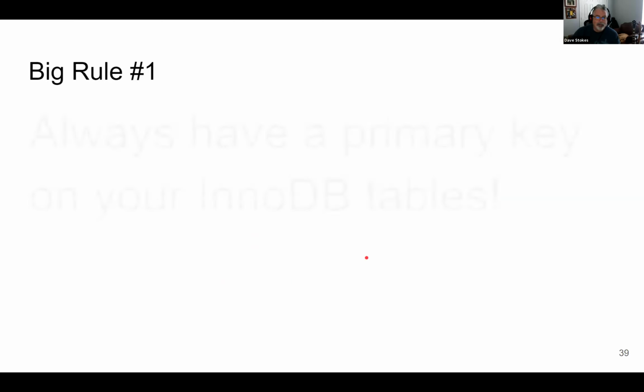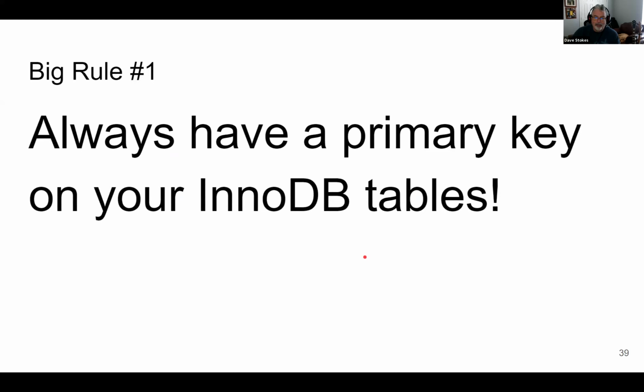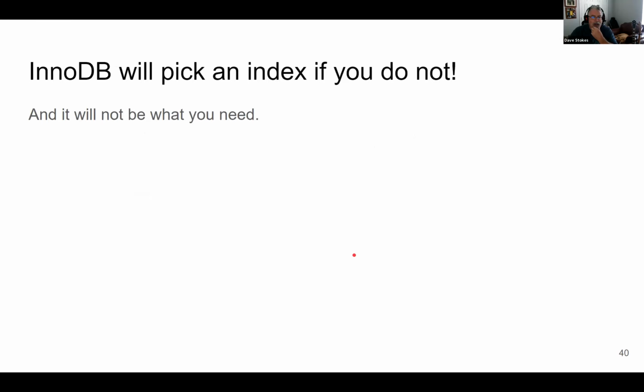So big rule number 1, always have a primary key on your InnoDB tables. InnoDB is the best storage engine we have. If you're still using MyISAM, please convert over. We've done a lot of optimizations over the past 5 years that have really sped this up. So always have a primary key. As I mentioned earlier, if you don't pick one, InnoDB will pick one for you, and it won't be what you want.